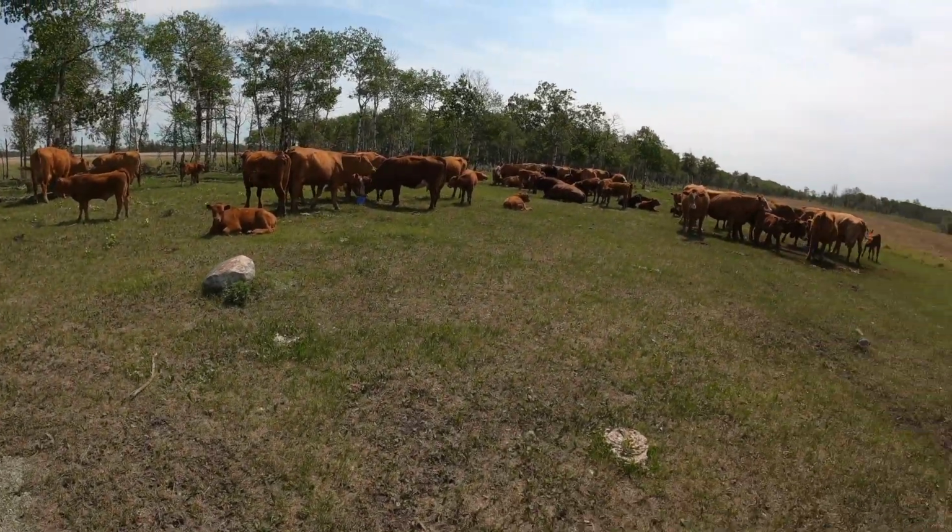So now I got to do regular tours out here. When I'm cutting hay, it's okay because you keep an eye on things. But now, until haying, I guess I just got to be a security guard for these guys.